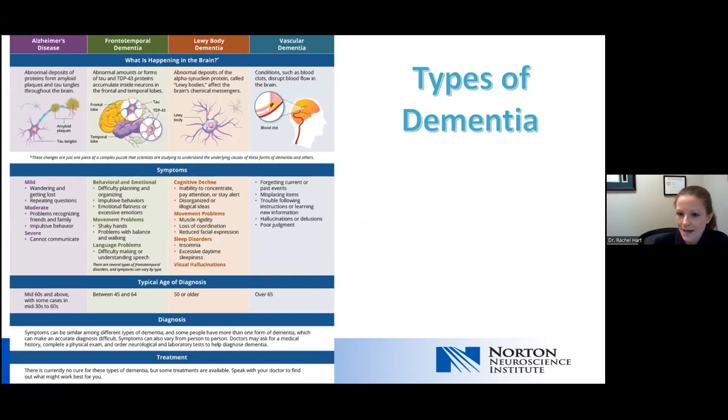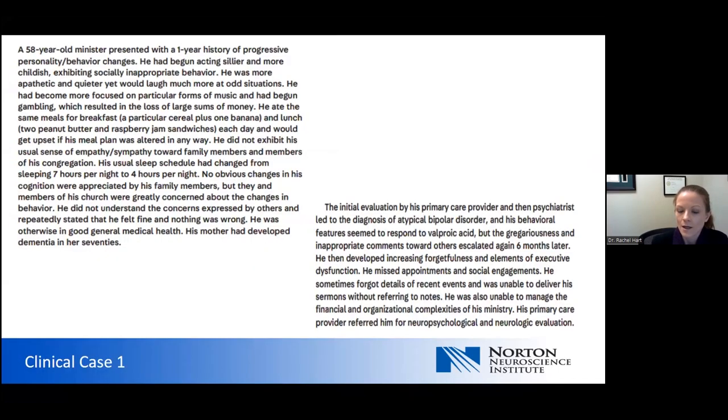So these are the four types that are still the most common: Alzheimer's disease, frontotemporal dementia, Lewy body, and vascular dementia. So we'll go through a case of the three less common and Alzheimer's. So our first patient is a 58-year-old minister.